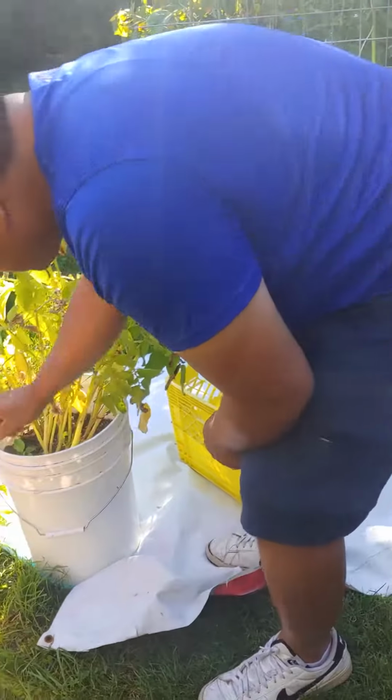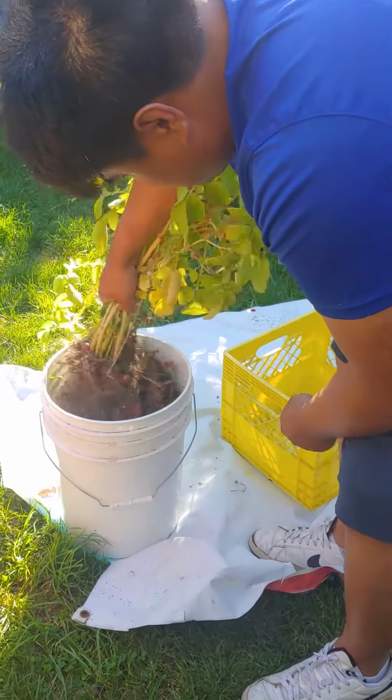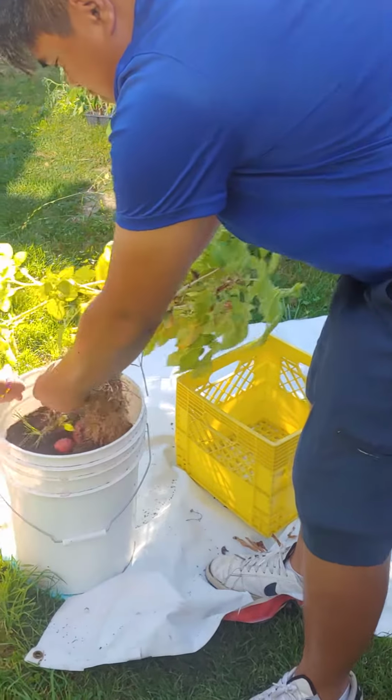So I got my bucket here. I'm gonna rip off the top. And we'll see what we got. We got a bunch of baby nuggets here.